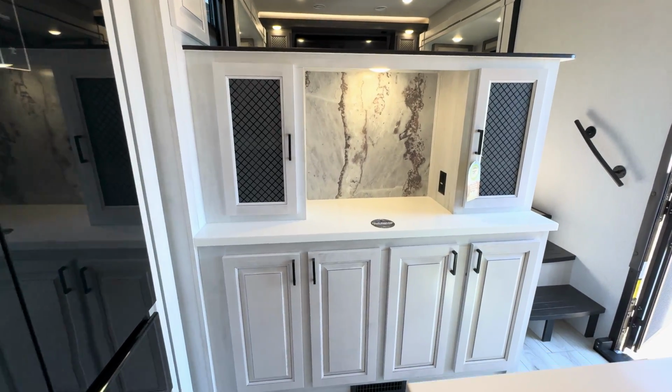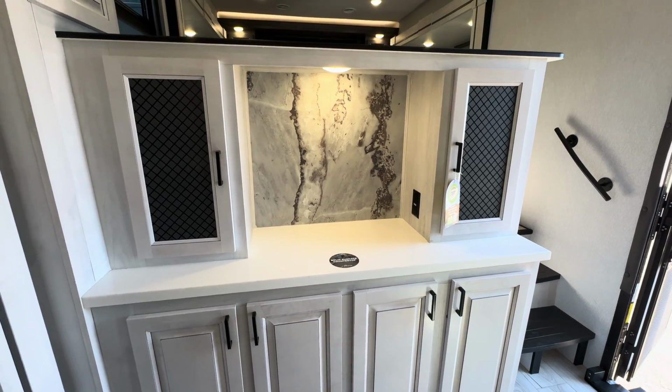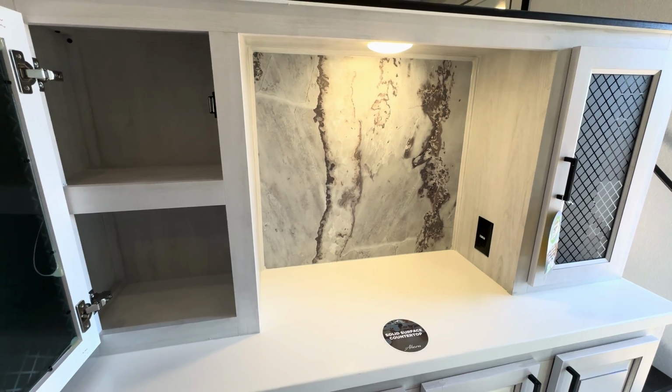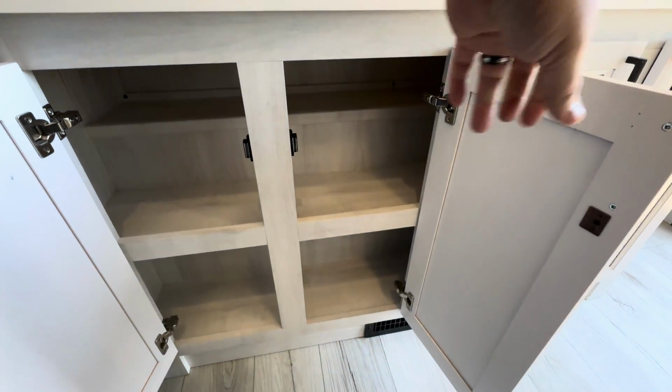Right here, you got a beautiful looking backsplash, kind of that marble-esque look to it, but you also get an outlet. I'd turn this into my drink zone, with maybe a little bourbon cabinet, or something like that. And then underneath here, boom.